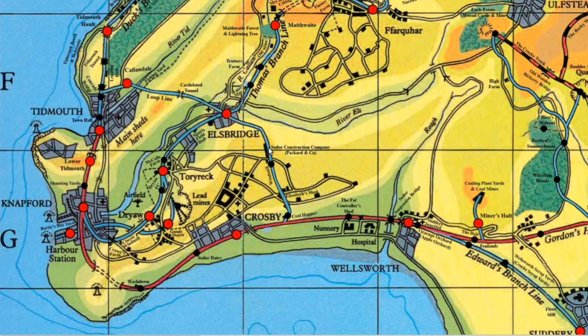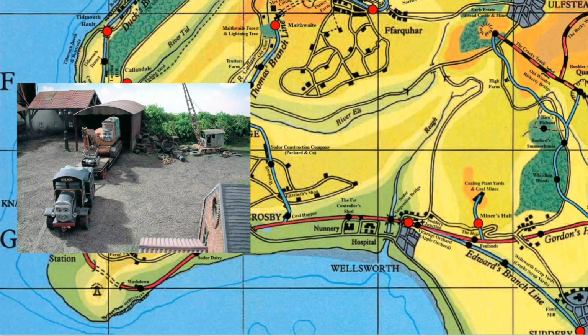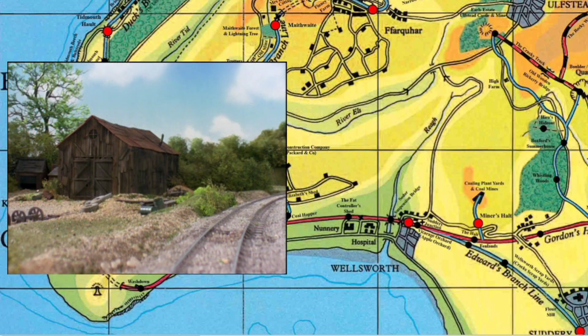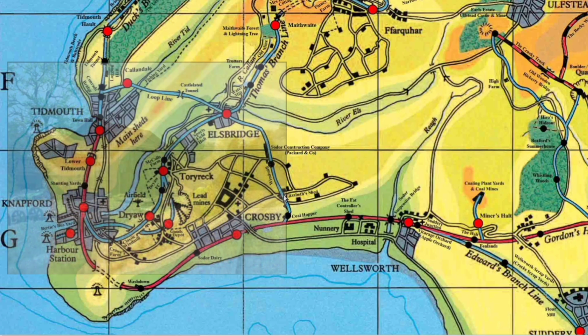Then moving further on, we get to the Sodor Construction Company, or Packard and Company as it's known in Series 6. This is, of course, where all of Miss Jenny's pack machines, the construction vehicles, live. Continuing further on, we go past a windmill, and further on from that we go to Elizabeth's shed, which is obviously where Elizabeth is found after being left in the shed for so many years following abandonment by the Fat Controller. But Thomas finds her when one of his side rods falls off.